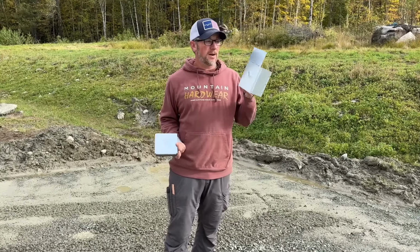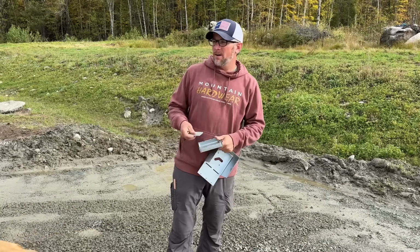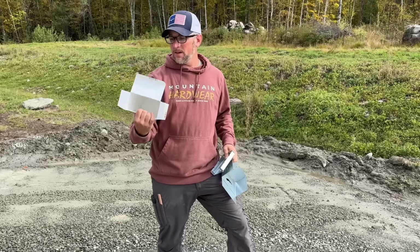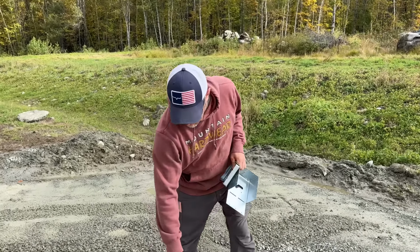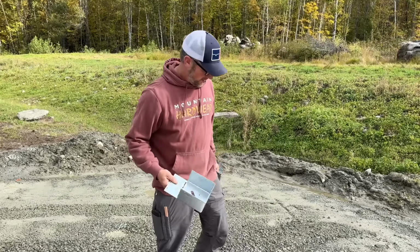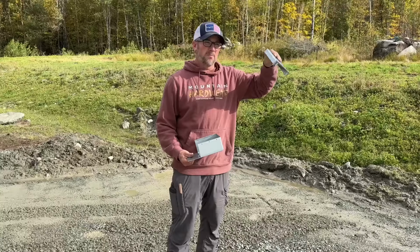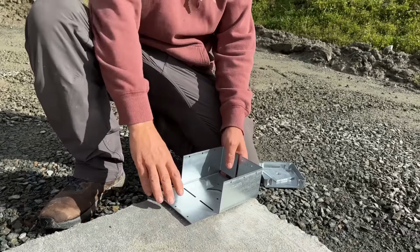So now we're gonna set our post pockets. These are the style post pockets we've been using lately. Started using them on the workshop and the barn build. I've never used this style before, and I really like them. These are the Simpson 6x6 adjustable post pocket. They're a little bit more expensive, but to me, they're a lot more heavy duty. So we'll set this one and that one, and then we'll make sure that they're nice and square before we set all the rest of them. So it should be something like that.